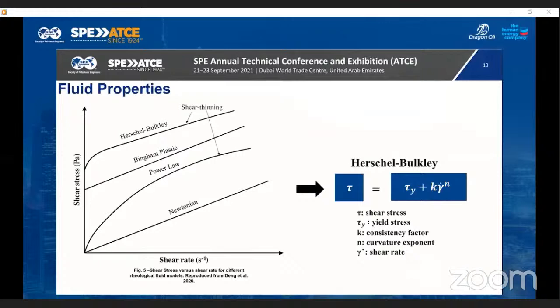The Herschel-Bulkley is the preferred rheological model for drilling fluids, which is what I've measured the drilling fluid after. The reason for Herschel-Bulkley being the preferred model is because it takes into account the yield stress and shear thinning, while other models do not. The Herschel-Bulkley model equation and the naming of its parameters are shown on the slide.